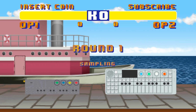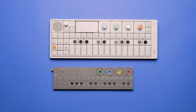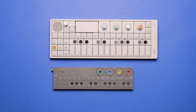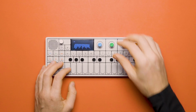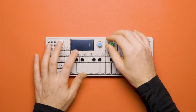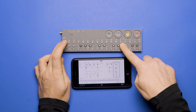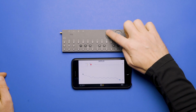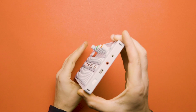Round 1, Sampling. Fight. The updated OP1 got a sampler based on the OP1 sampler DNA. Both devices share the drum and synth sampler engines, and the encoder knobs share similar parameters between both units. This helped TE add sampling to the OPZ, and OP1 users should be familiar with these features. With the ability to sample, the OPZ gets a big jump in terms of usability and value. It opens up potential uses and workflows, and it makes the OPZ more competitive against other standalone devices on the market. But the OP1 isn't going down easily.